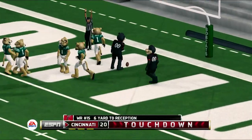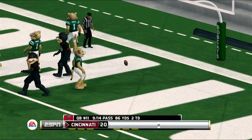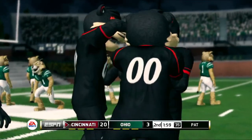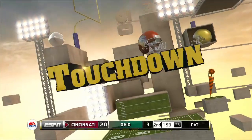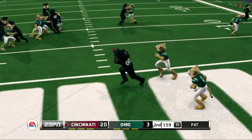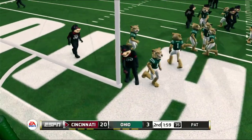Let's see if they can put this one in. Throws quickly into the end zone, caught for the touchdown. He makes his second touchdown grab of the game. Well, it's obvious the coach wanted to get him involved in the game plan. It looks like it was a pretty smart move, too.